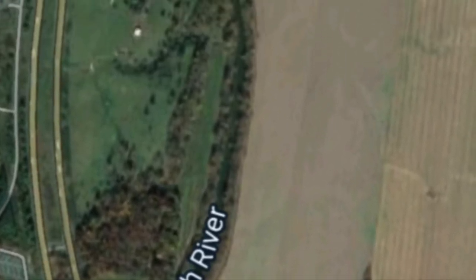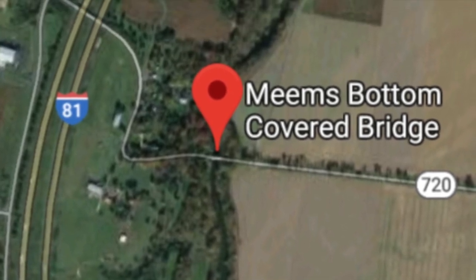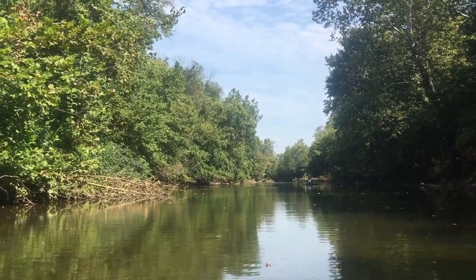So this is the North Fork Shenandoah River, and it varies in depth. I mean, there are different places where it gets a little deeper. There's some rapids in some places, and this area right here, I call it like a lazy river. You just kind of drift down through here, but it's very, very nice.